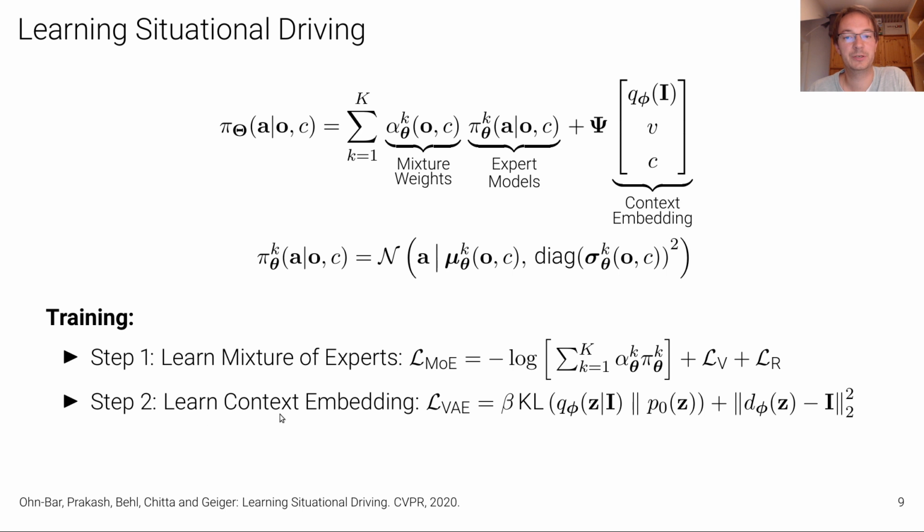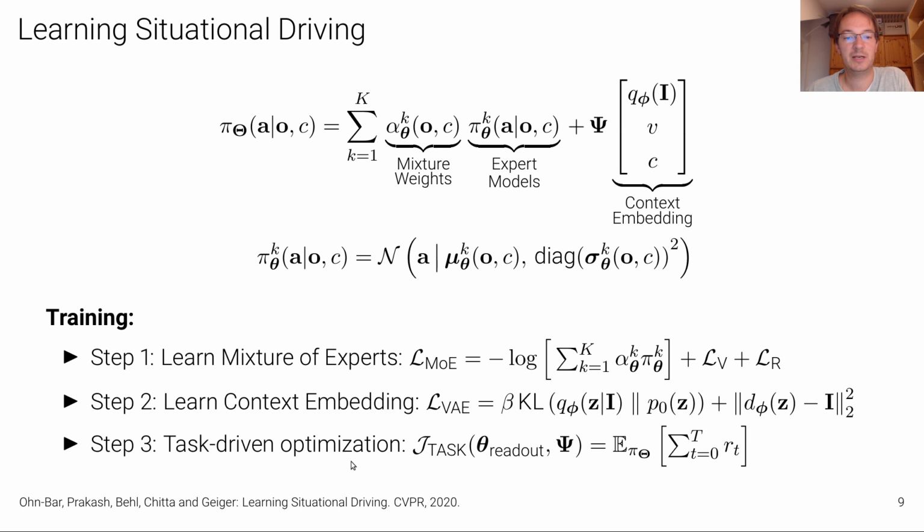In the second step, we learn a context embedding. We learn this context embedding using a beta VAE similar to the world models paper. You can see the formulation of the beta VAE. You have the encoder here. You have the KL divergence between the encoder and the normal distribution. And you have the reconstruction loss here on the right. So this is a purely image-based reconstruction loss. And then in the third step, we perform task-driven optimization using an evolutionary algorithm that optimizes the expectation of the reward with respect to the driving policy of the entire model. And we do this with respect to these parameters here and the parameters in the last layers in this mixture of experts model.